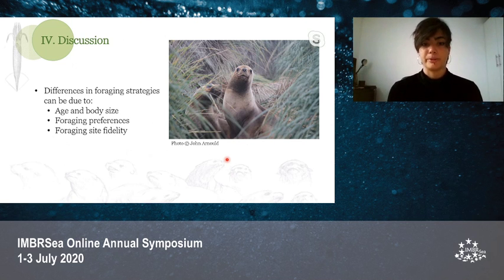that can be acquired through experience or even through matrilineal transmission. And foraging strategies can also be due to foraging site fidelity. Southern sea lions have been shown to have long-term foraging site fidelity, which means they always or almost always go feed in the same foraging grounds. So this can benefit any of the strategies because the individuals already know where to find the prey, and so they don't lose any time or energy looking for prey patches.